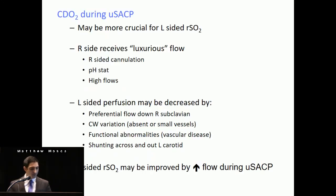Concluding statements here. Cerebral oxygen delivery may be more important for left-sided regional saturation. And remember, this is in the context of our study. So with moderate hypothermia coupled with unilateral SACP, we talked about how the right side receives luxurious flow. We're cannulated on the right, we're using pH stat, and we're seeing high flows on that side. And then on the other side of that, the left side may be restricted.